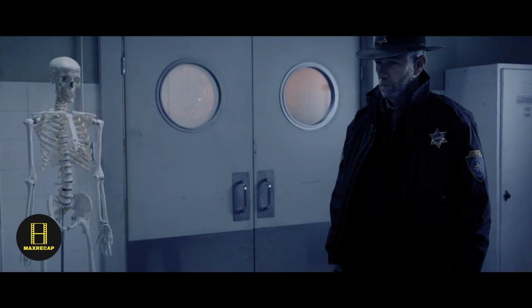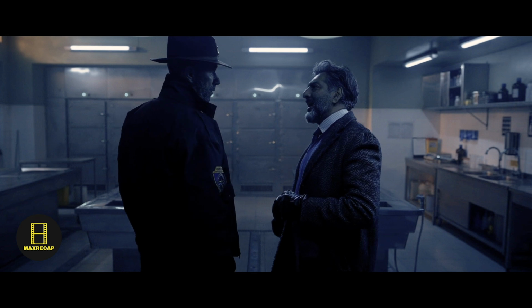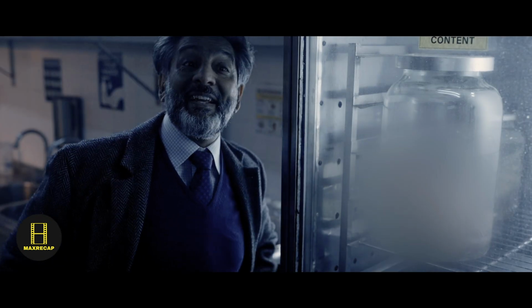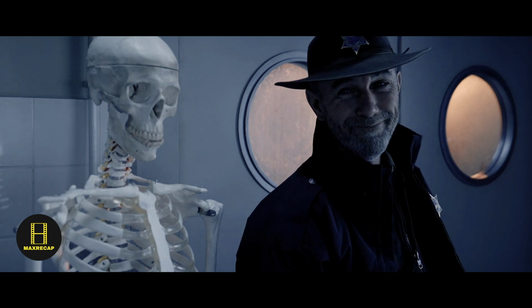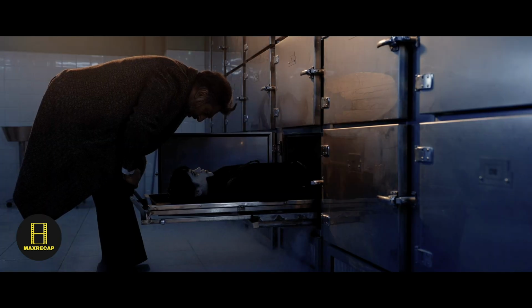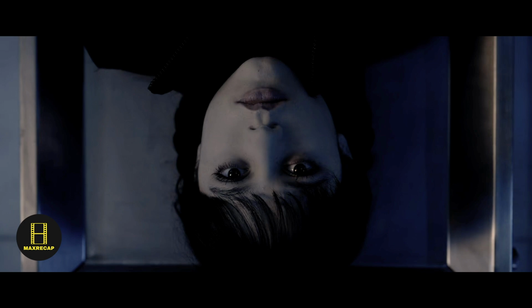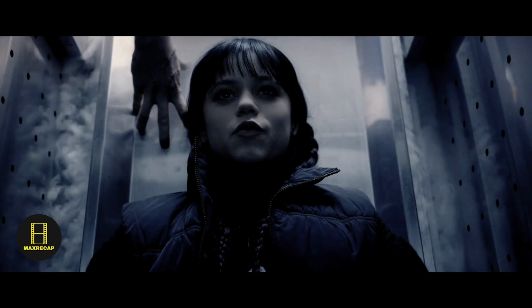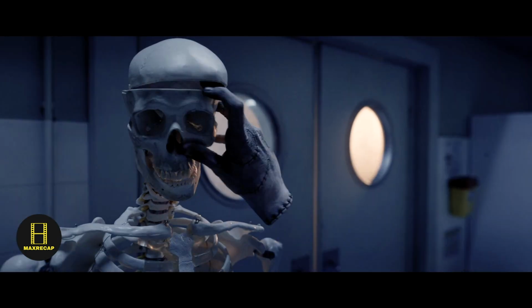Wednesday remains unnoticed as the doctor shows the sheriff the victim's body, pointing out that two of the victim's fingers were severed after his death. As the sheriff leaves, the doctor unknowingly opens the compartment where Wednesday is hiding, mistaking her for a corpse. He decides to attend to it the next day, giving Wednesday the opportunity to escape with Thing's help.